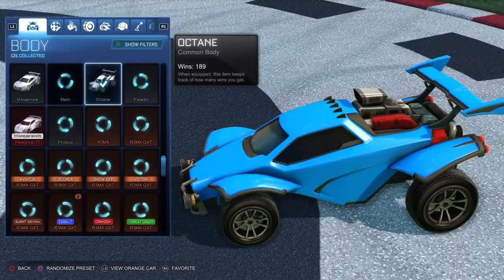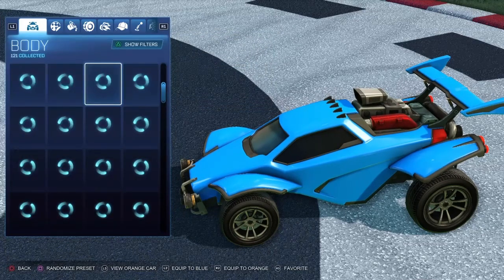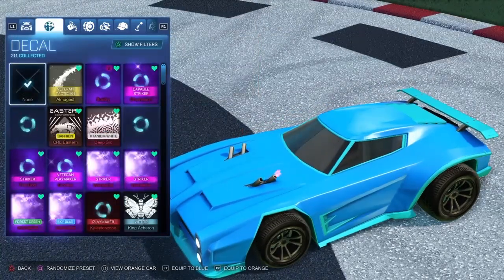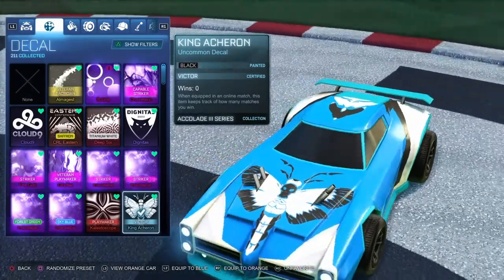So in a previous video I talked about getting a decal from the tournament rewards, the King Acarion in black. I know it's an uncommon, I know it's not the most amazing decal compared to Discoid and some of the others, but hey, I wanted to show a process of what I usually try to do for designing cars.